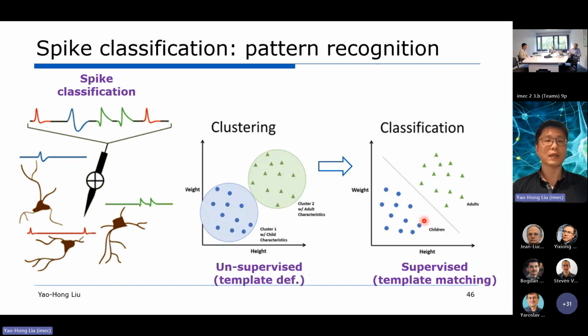That means most of the time, before the classification, we will do clustering. Clustering partitions the data that has similar features without knowing the label. So it's unsupervised learning. We can also say it's a kind of template definition. And here is an example. If you have two groups, you notice that some have similar features, and the others have another set of features, so you can create two clusters.